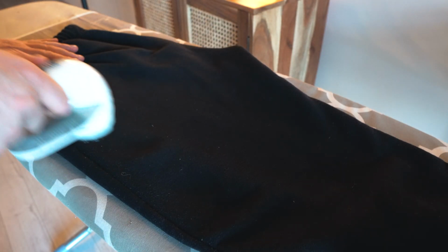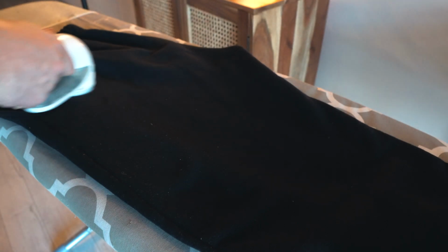Item number two is a pilling remover. There's gonna be clothes over time that start to pill, you know, regular wear and tear. When they're rubbing up against different fabrics, things start to pill up and kind of makes your clothes look old.